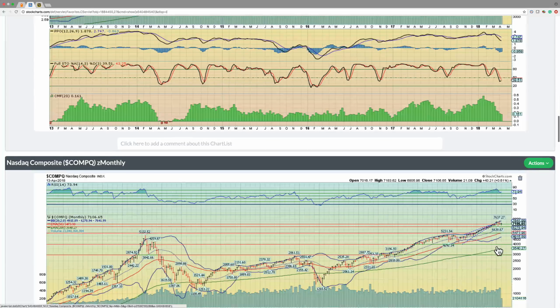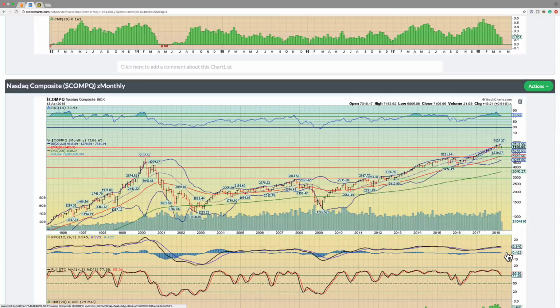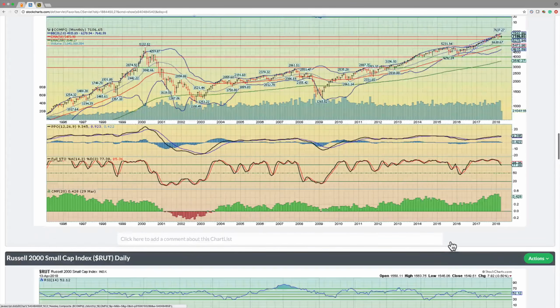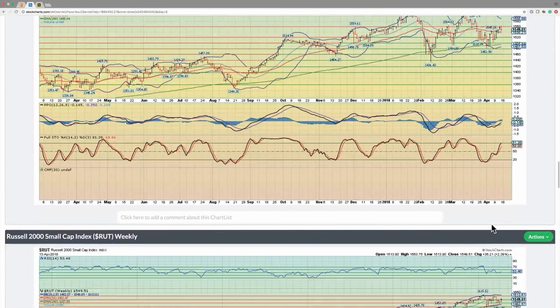On the monthly, it's exceptionally overbought, but that's precisely where you want to be if you're a bull. But PPO is continuing to curl down lower here. So if PPO crosses below 0, that can be a negative shock to the market. So something to keep an eye out for. And Russell here, it's kind of consolidating, not much direction here, but it is above the 50. So see what happens this week.